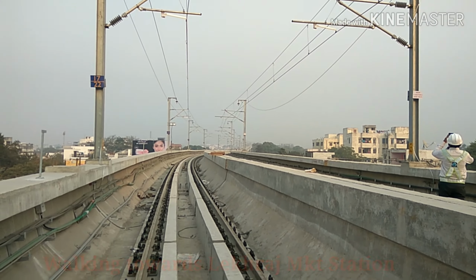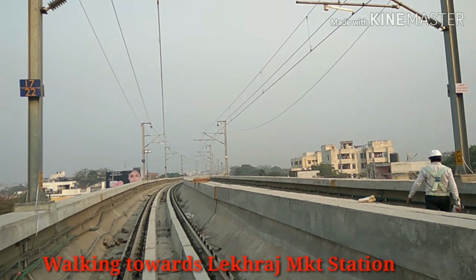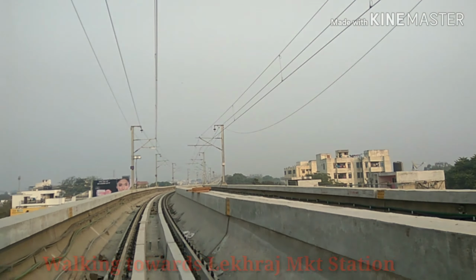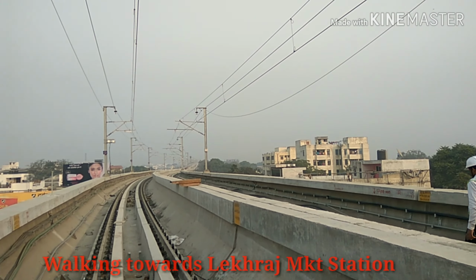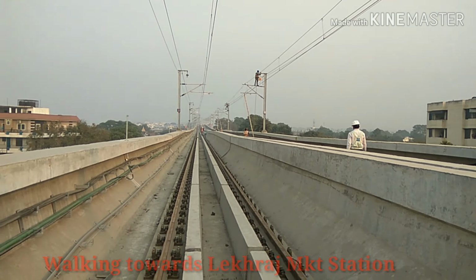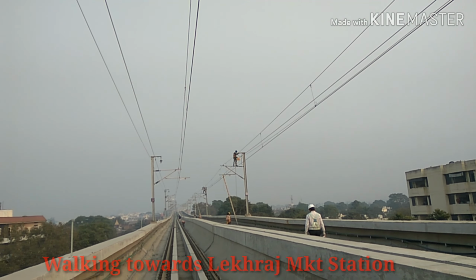Now we are walking towards Lakhraj Market. The next station from Badsha Nagar is Lakhraj Market. You can see cable work is finished. Track work is finished, track is cleared.